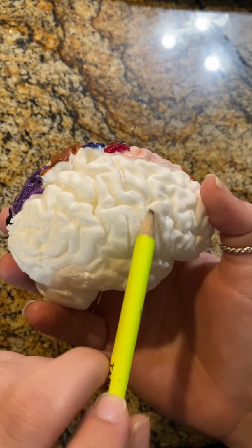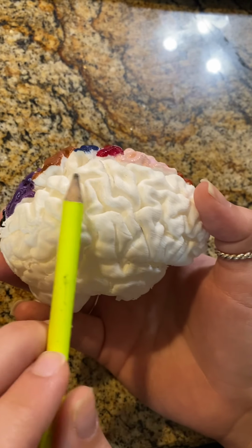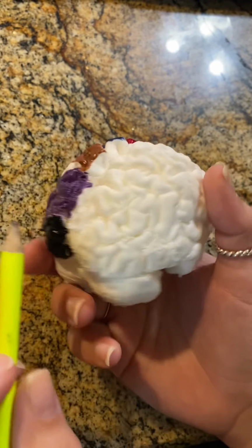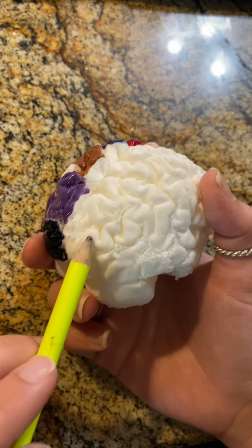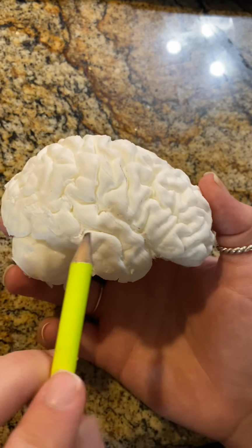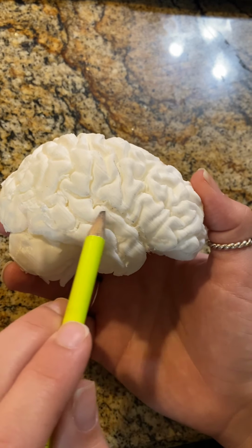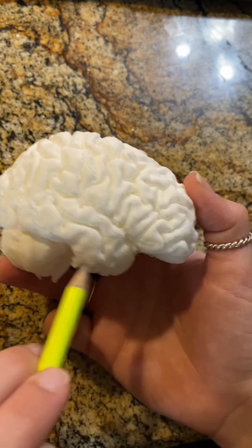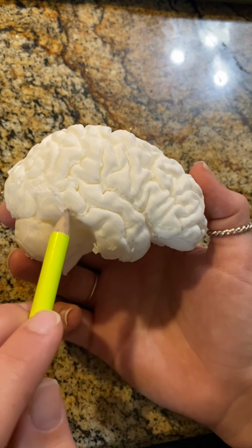The parietal lobe is posterior to the frontal lobe, and it's responsible for processing and integrating sensory information. The occipital lobe is the posterior lobe, and it processes all information relating to vision. And then lastly, we have the temporal lobe, which is on the lateral surface of the hemisphere, and it performs functions related to hearing, language, memory, and emotions.